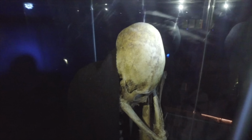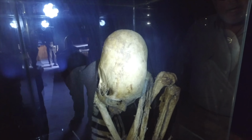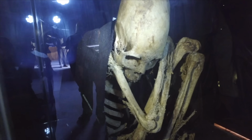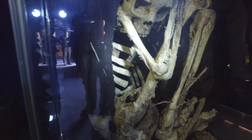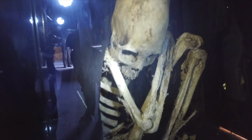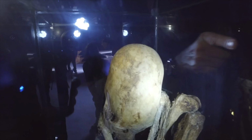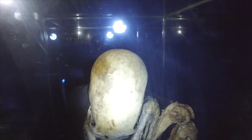And how about the shape of the skull? Do you think this is the result of head binding? I can't say for sure. It looks like it is. But I can see the sagittal suture up there. You've got your camera on it now. And behind that are the lambdoid sutures.